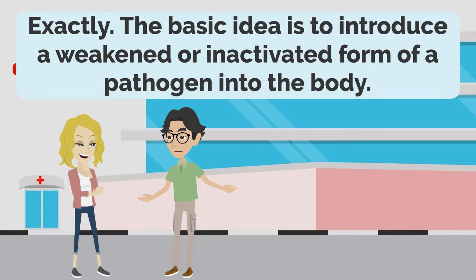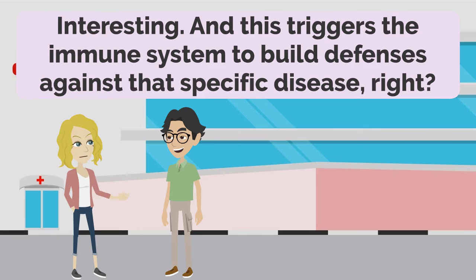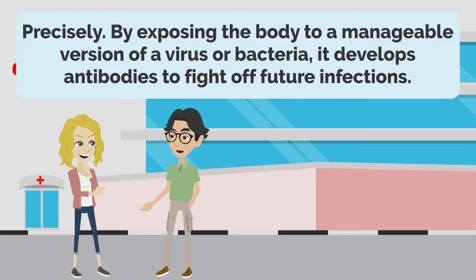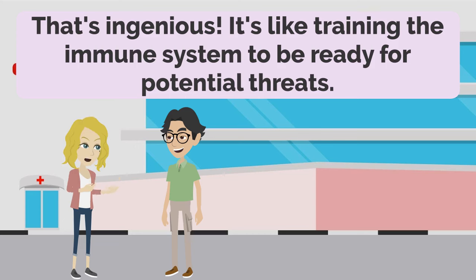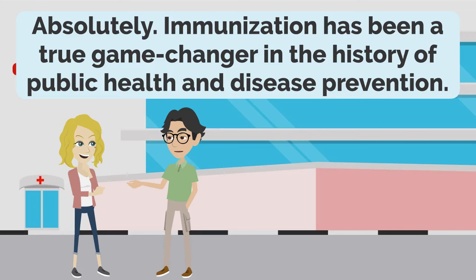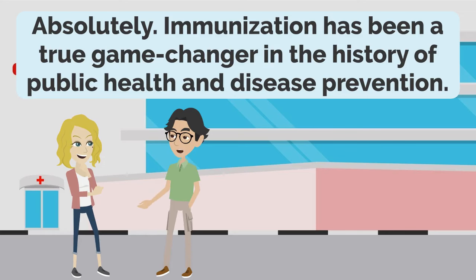Interesting. And this triggers the immune system to build defenses against that specific disease, right? Precisely. By exposing the body to a manageable version of a virus or bacteria, it develops antibodies to fight off future infections. That's ingenious. It's like training the immune system to be ready for potential threats. Absolutely. Immunization has been a true game changer in the history of public health and disease prevention.